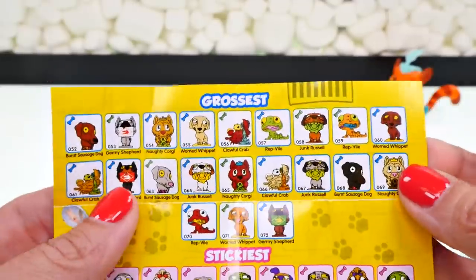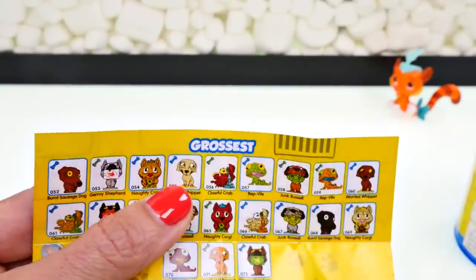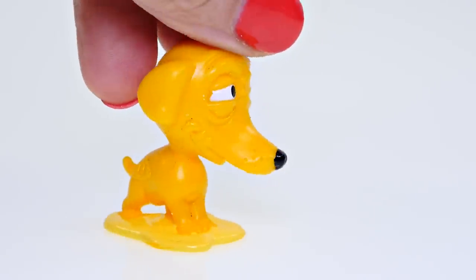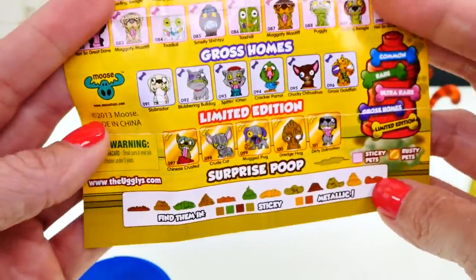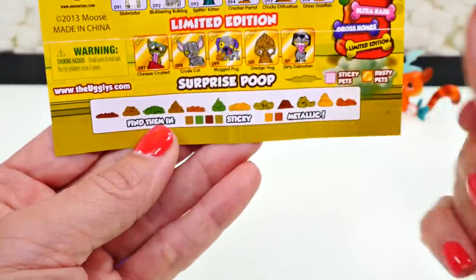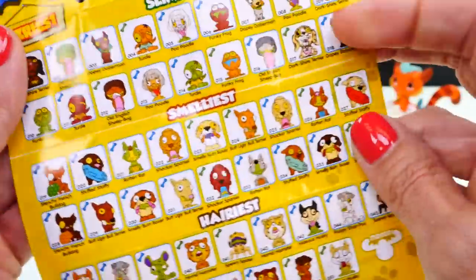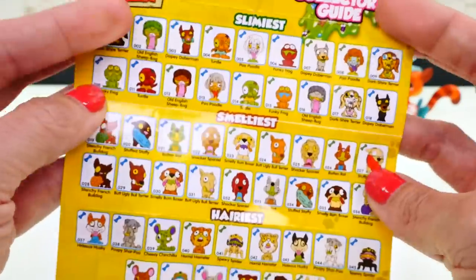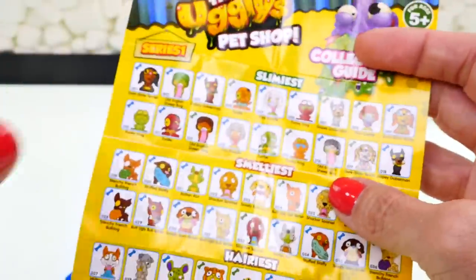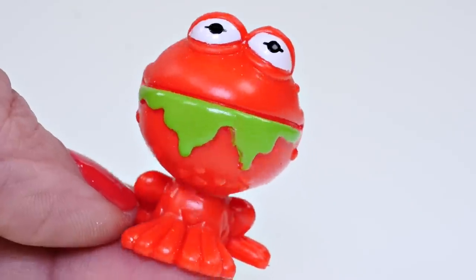All right, I found our little puppy dog. He's in the grossest category, and it's a worried whippet. I wonder why he's worried. That's sad. This is something else I just discovered. If we get really fortunate, we're gonna get some surprise poop in one of these. Oh, if only we could be so lucky. And then this is our other guy. This is Funky Frog from the slimiest category. Kermit the Elmo.